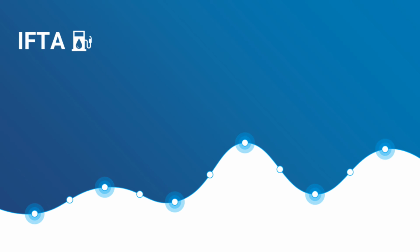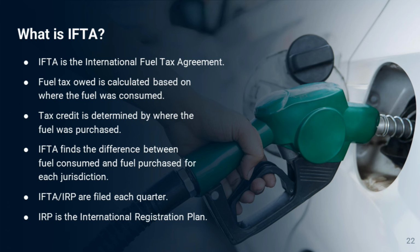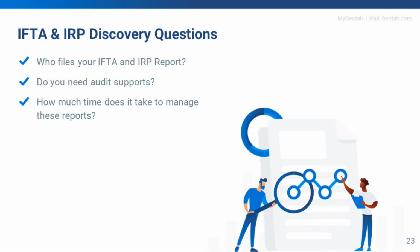IFTA. Well, we all know that IFTA is one of the biggest pains there is when it comes to filing. There's always that one person running around at the end of each quarter trying to get all the information necessary in order to file their IFTA or their IRP. Normally they are filed each quarter. It's a tax credit. Most everyone who crosses state lines or any type of border lines is filing this report.